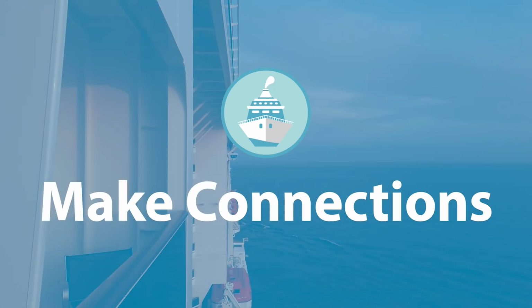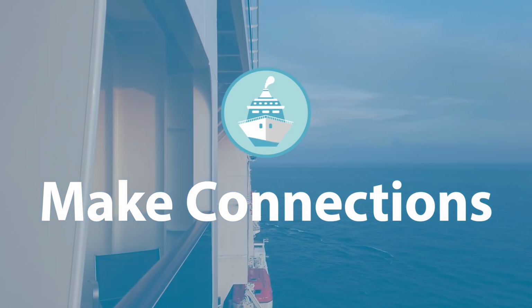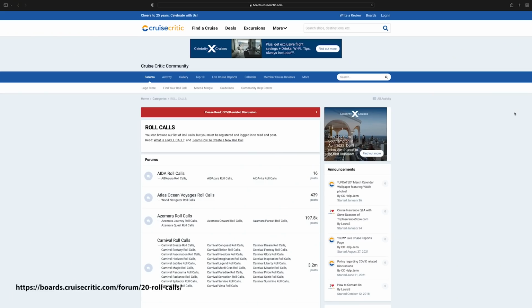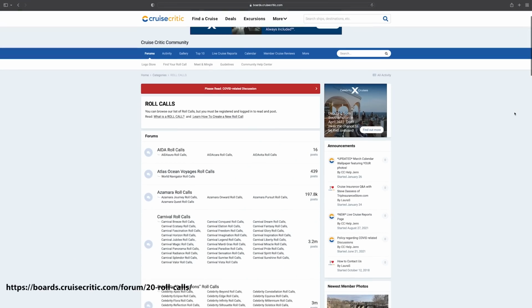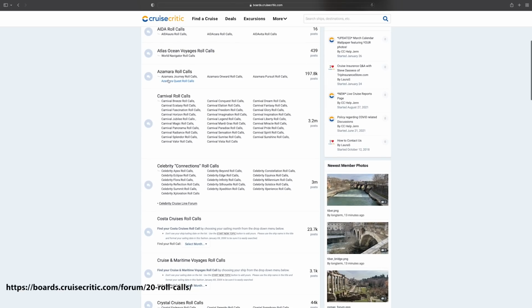There are a few small things, though, that you can still do on top of all this to actually get your fellow passengers to help transform your cruise for you. This is something that I do. One thing that takes little time to set up but provides a mine of information and help are two features that I like on cruisecritic.com. First of all, I sign up for the roll call for my cruise, and secondly, I sign up for the meet and mingle on my cruise too.